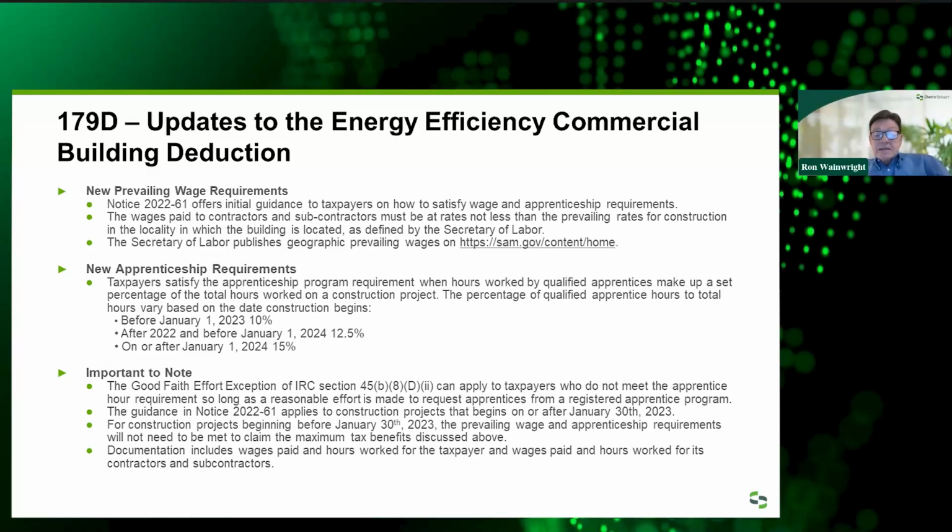It does state that this is the initial guidance. So taxpayers can expect additional guidance to be developed and regulations which will be issued as the Treasury Department and the IRS receive input from the taxpayers, because it's in an open period. So now let's move on.